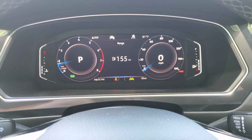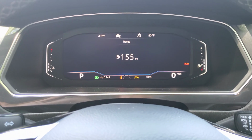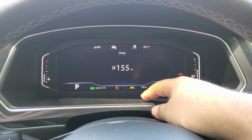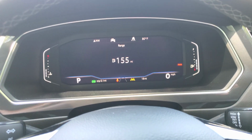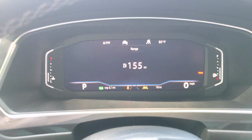And as you push View, you can change it. And it simplifies. Now we just have the range of the vehicle. Your mile per hour speedometer is going to be at the bottom here, as well as all of your other indications for adaptive cruise control or seatbelt warnings. What gear you're in will be placed right here. Very simple, very, very nice.